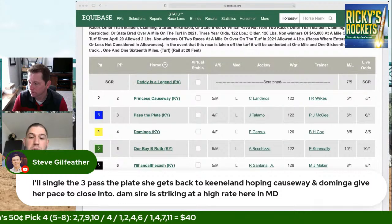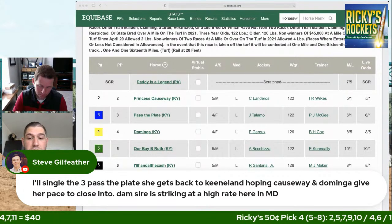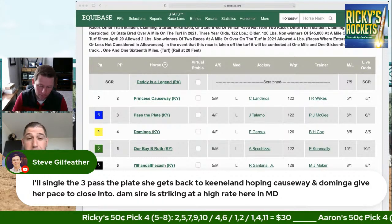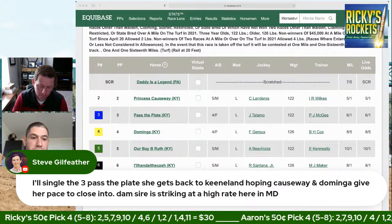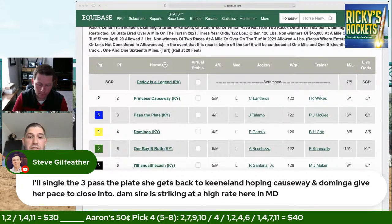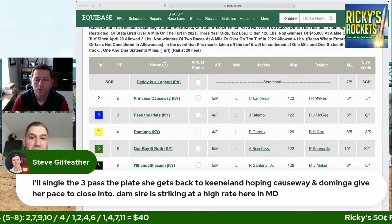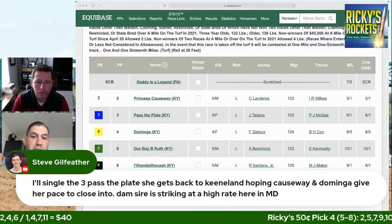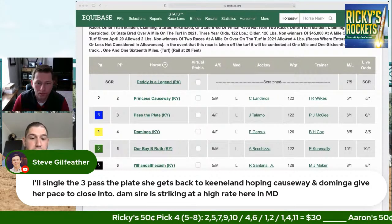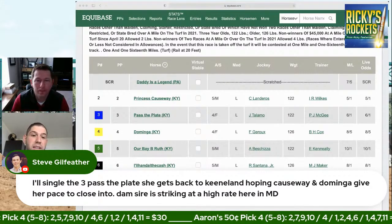I'm interested to see if Joe Talamo does anything with her early on, or if he's just going to say, I'm going to sit 5th. Because if she sits 5th, where he chooses to put her, 5th by 4, I'm not sure she's going to be 4 lengths better than Dominga when they're going 25-1. That's just my interpretation of it. Pass the Plate to me would make a lot more sense if there were 10 horses in the field. And I know that sounds messed up to say, but is Ricardo Santana and Florent Geroux going to put themselves in a 23-2? No, they're not. And if they do, it's the worst ride in the history of Keeneland.